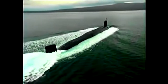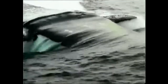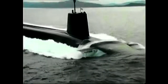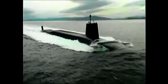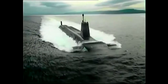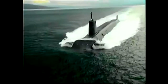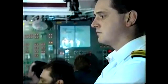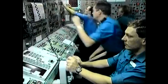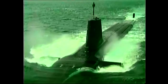Now that Polaris has gone, the latest Vanguard-class SSBNs carry Trident missiles. The submarine and its deadly load of 16 Tridents are possibly the most powerful force in the world today. Almost 500 feet long and weighing 16,000 tons, Vanguard is the largest UK submarine ever built. As part of the NATO deterrent forces, the SSBN is insurance against the worst-case possibilities.